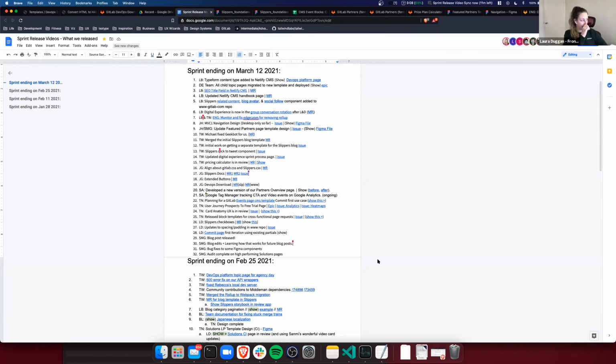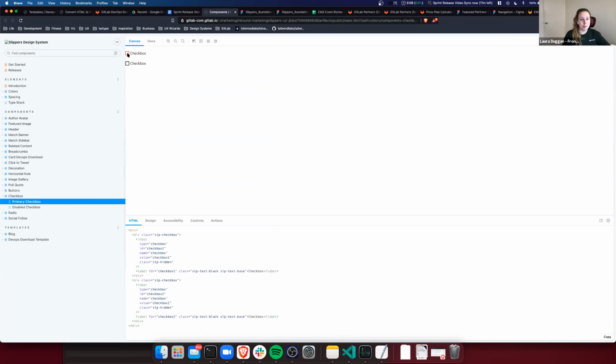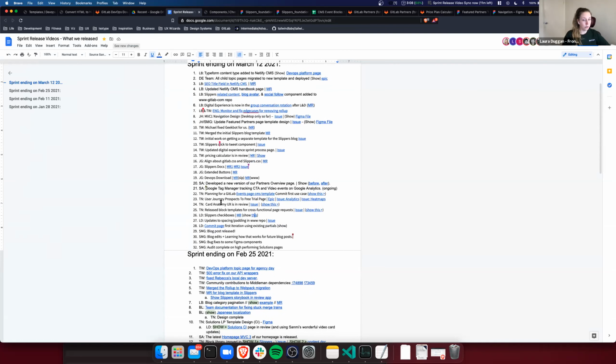Last iteration, I had shown Slippers radio buttons, and to round that out, I also added checkboxes. So those are available in an MR or in that review app, which is a small mighty contribution to Slippers. And then I also have been working on updates to the www repo for spacing and padding, and trying to align those with the spacing and padding that we set out in Slippers.